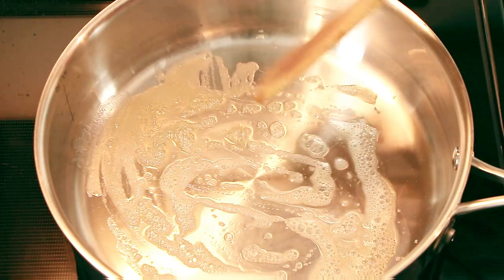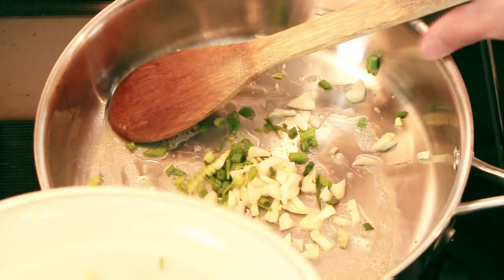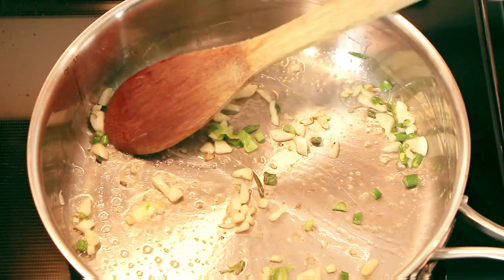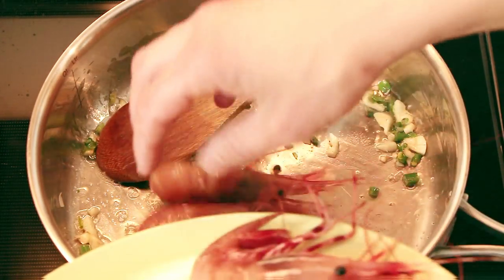The next thing I'm gonna put in the chopped garlic and spring onion. That goes in like that. So after another minute, here comes the stars of the show. So we're gonna chuck in the spot prawn, just like that.